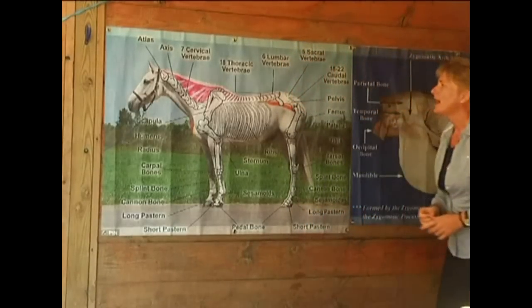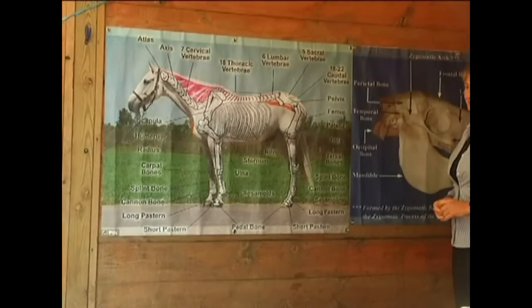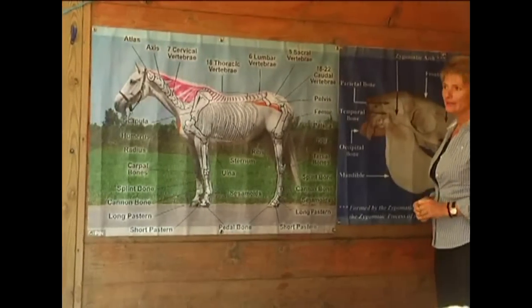Anybody know anything about cranial sacral? The head of the horse?